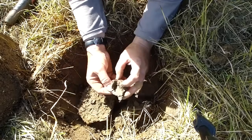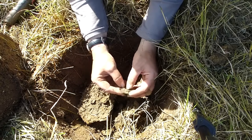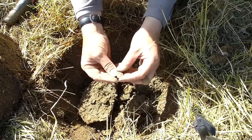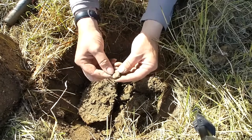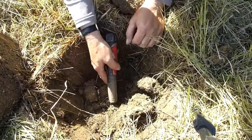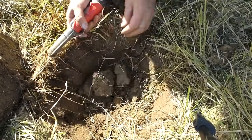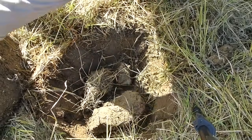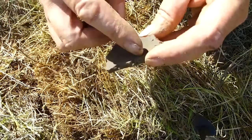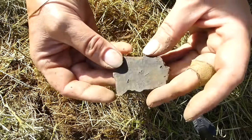Just more of that stuff. Very thin. What was that I spotted? Nope. I thought it was a bit of flint then. No, it's not flint. Yeah, it's more of that. Yes. I can see it glinting. Looks like burnish ware. And that could be Roman.